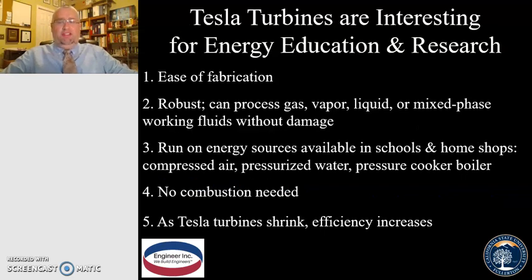My company, Engineer Inc., makes laboratory equipment for remote learners taking courses online. So the idea is we miniaturize laboratory equipment, put it into a box, ship it off to a remote learner. They then unbox it and they use it to run hands-on experiments to complement their online learning.